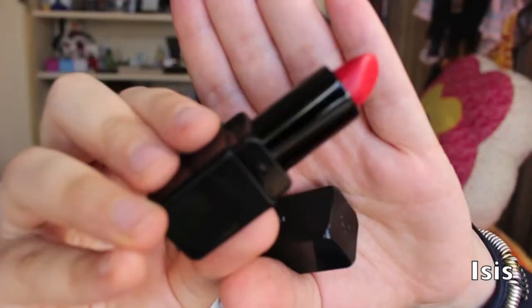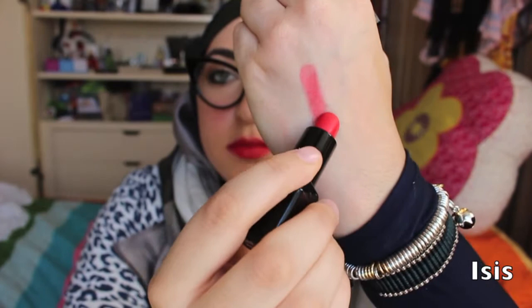So, yeah. What's next? Isis. Isis, I think, is the limited edition of the bunch. It's red, a lovely color, like you see in the swatch. And what I like about this one, I like a bold lip, so I really built it up in the swatch that you see, which is what I did with the rest of the colors. But this one I found more than the rest.